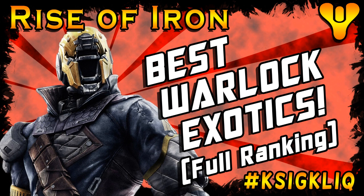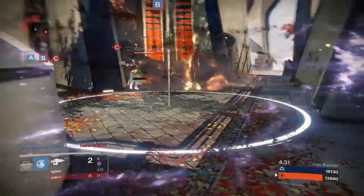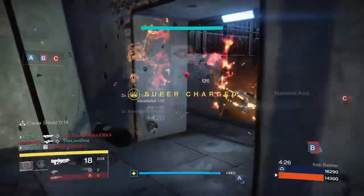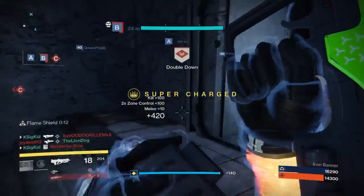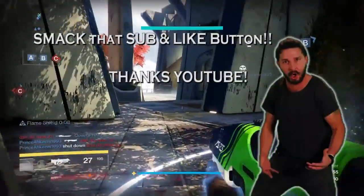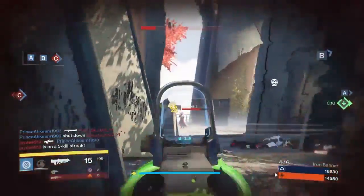We're counting down the days until 2017, and that means we're going to do another countdown list here today. We're counting down the best Warlock Exotic Armor pieces you can get in the game. There are 18 different pieces, and we're going from worst until first. So this is going to be a lot of fun. Hopefully, if we have time, we're also going to be able to do our Hunter and Titan video just similar to this. But Warlock is first because I play Warlock probably the most often.